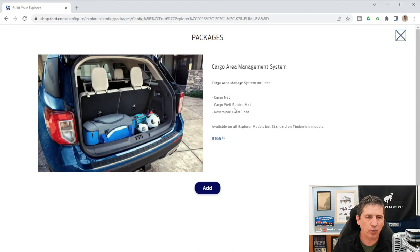Also, you get a cargo well rubber mat. That's going to go down below there, so you can put that in there and cover it up. And then you have a reversible load floor as well. Now you'll notice, these systems already come as standard equipment.